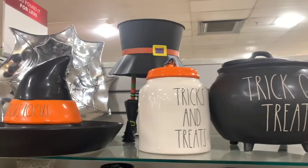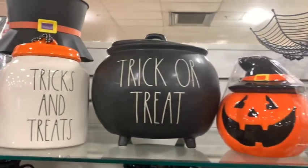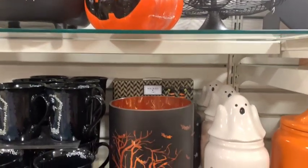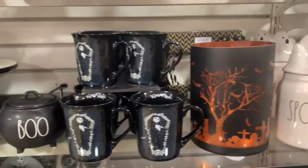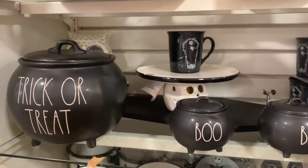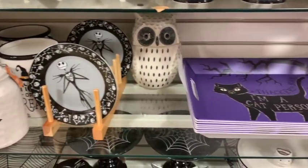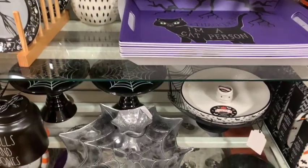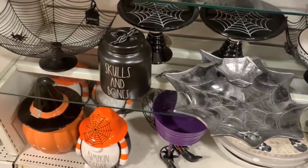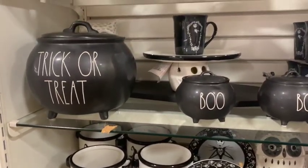And I gotta say, the shelves are full and stuff is not selling off the shelves. You got Tricks and Treats, you got the Trick or Treat cauldron here that's really cute, and like I said, there's lots of decor on the shelves, and they are not flying off the shelves at all. I don't know if it's because of the price increase, but there is a ton of stuff on the shelves at my HomeGoods, and it's pretty much the same stuff that's been here before, and a few new things. You got skulls and bones, and then the other day when I was in here, you had the cauldron, the Trick or Treat.